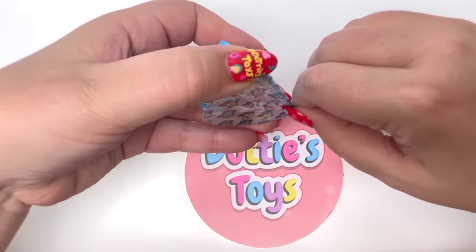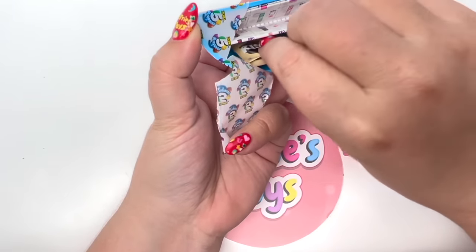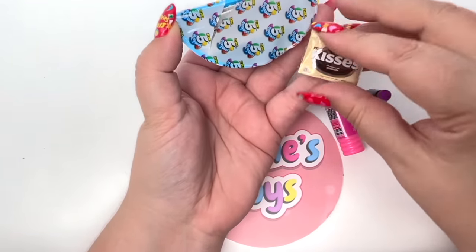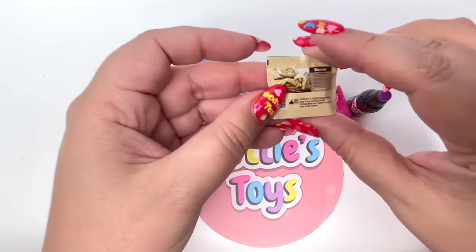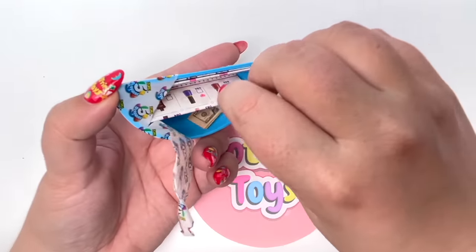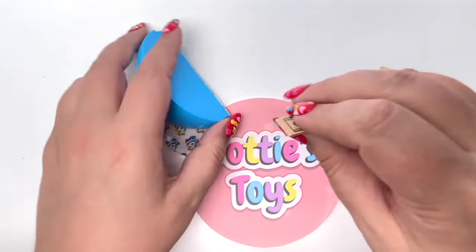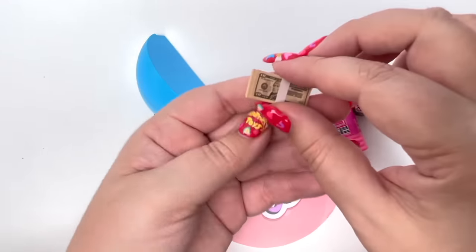Guys, so we just need those $100 bills. Let's see if we got it. All right, so the first thing we got was the Hershey Kisses. I love that it says share, like it's the share package. This is teeny tiny. I find that funny. And here is our money. And what do we have? We have the $10 bills.